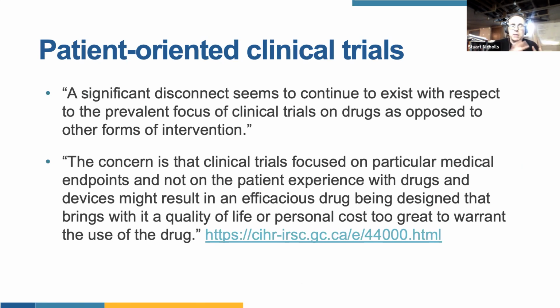But it shares many of the same features that were put out by the Canadian Institutes of Health Research, in the sense that people have expressed concerns that the way we do clinical trials is not reflective of priorities, it doesn't reflect the real world. And so there's concern about trying to make clinical trials more realistic or more patient-oriented, or as others have called them, more pragmatic. Can go to the next slide, please.